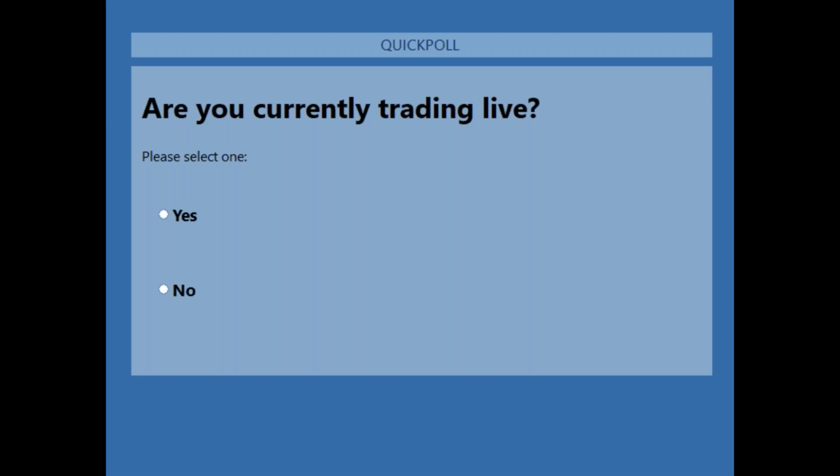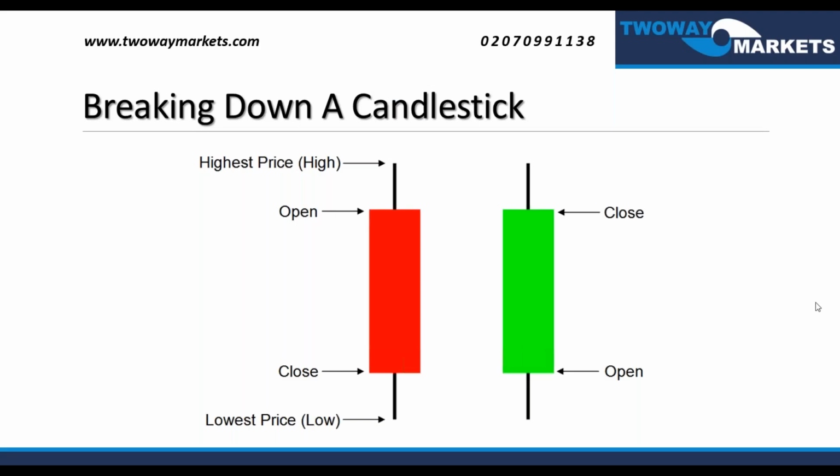Everyone's quite comfortable with breaking down a candlestick, which means that we'll be able to proceed. And Gerp, just because I know you can't see these results yourself, with regard to the poll, 90% of people are saying that they're currently trading live. 10% of people are saying no, which is very interesting. We've got about 100 people in today, so that means about 10 people said no. They're not currently trading live. The vast majority have said that they are. So that's a very interesting breakdown there. Okay, well, I'll close that poll off for the time being.